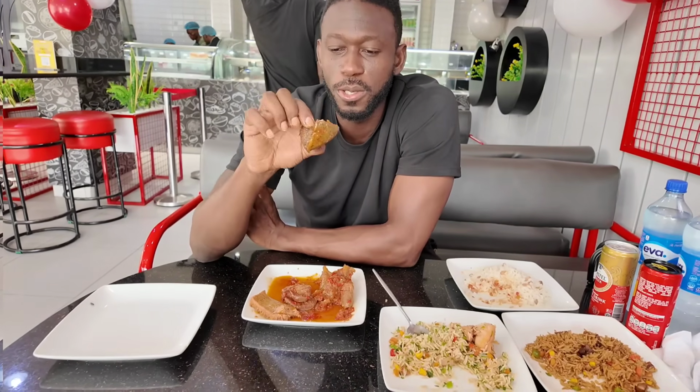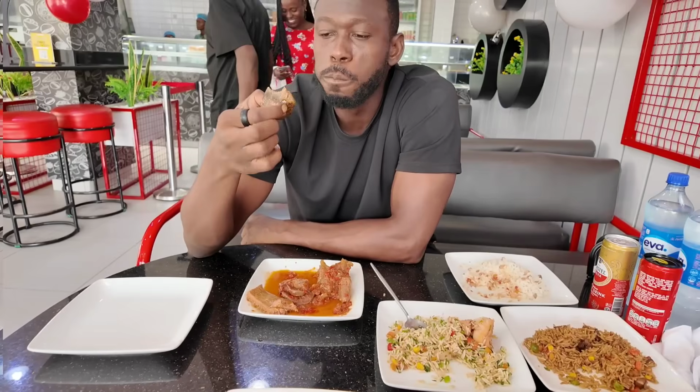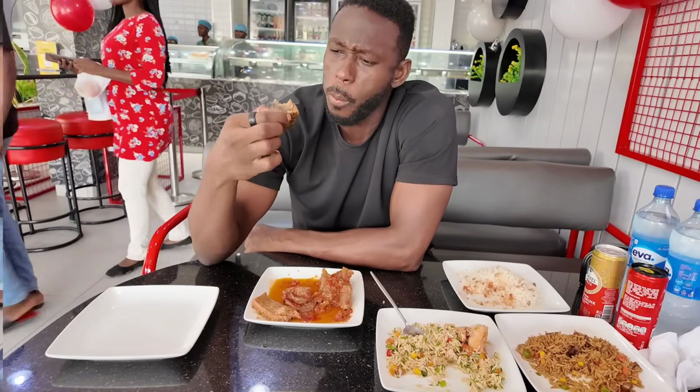So they have this liver, which most people are probably used to. And sometimes they dice these livers in fried rice. So again, this is liver, cow liver. Good. Very, very good. All right.